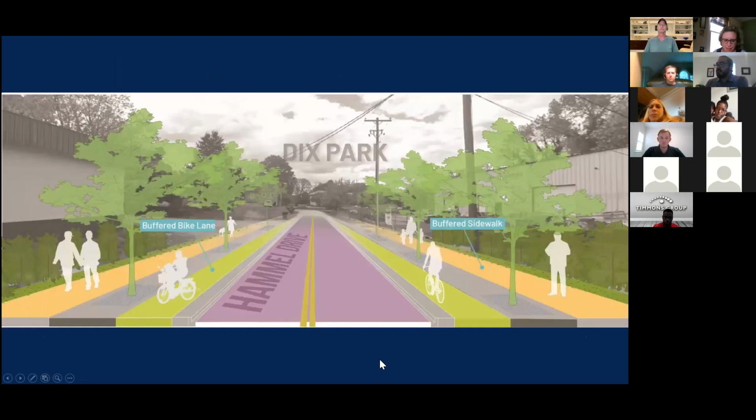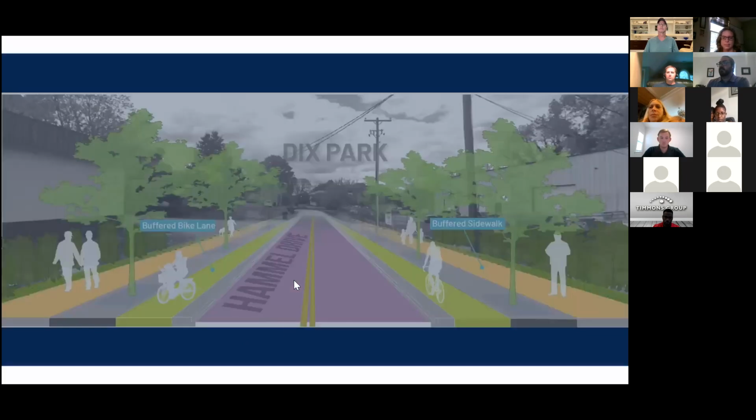And this is what that might look like in the future on Hammell Drive, similar to our other perspectives: sidewalks. You can see that buffer area where you have trees and grates, and then bicycle lanes in each direction, and sidewalks, and two lanes for vehicle traffic.